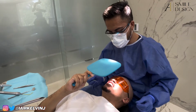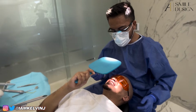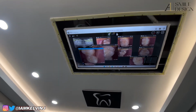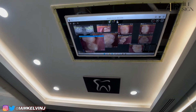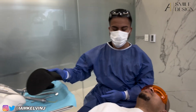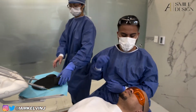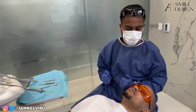That's 10, right? 10 on the top? Yeah, 10 on the top and 10 on the bottom. Okay. You see, it's a little line there. It's not important to remove. The first appointment, I need to take initial impressions, okay? And send to the lab, and they're going to make a digital design.